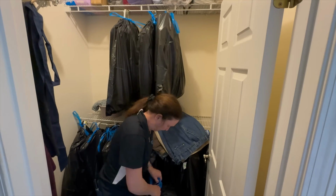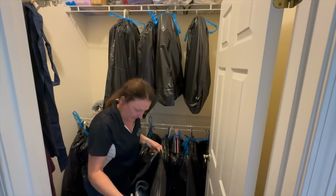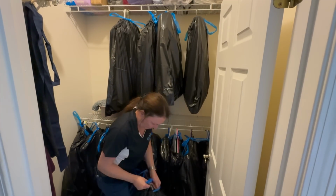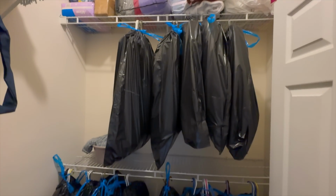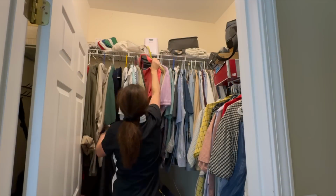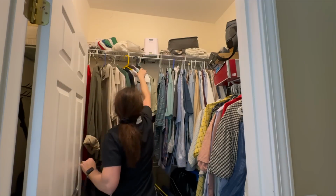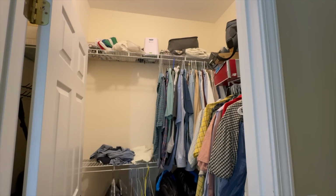This is a perfect time to assess what you've worn and what's just taking up space. If you haven't worn something in the past season, it might be time to let it go. You should also declutter when there's a major change in your life. For instance, if your work dress code changes, if you've undergone a lifestyle shift like moving or retiring, or if your taste has evolved, these are good times to reassess your wardrobe.